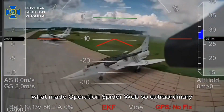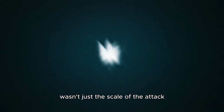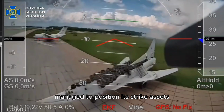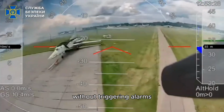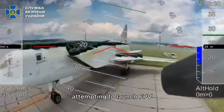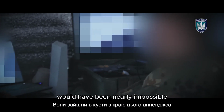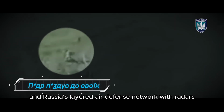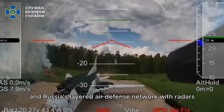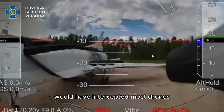What made Operation Spiderweb so extraordinary wasn't just the scale of the attack. It was how Ukraine managed to position its strike assets thousands of kilometers inside Russia without triggering alarms. Attempting to launch FPV drones from Ukrainian territory would have been nearly impossible for this mission. The distances were extreme, and Russia's layered air defense network, with radars, interceptors, and electronic warfare systems, would have intercepted most drones long before they reached their targets.